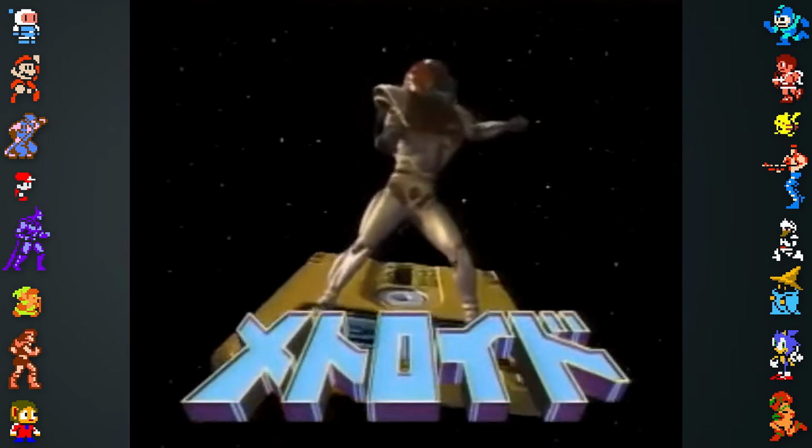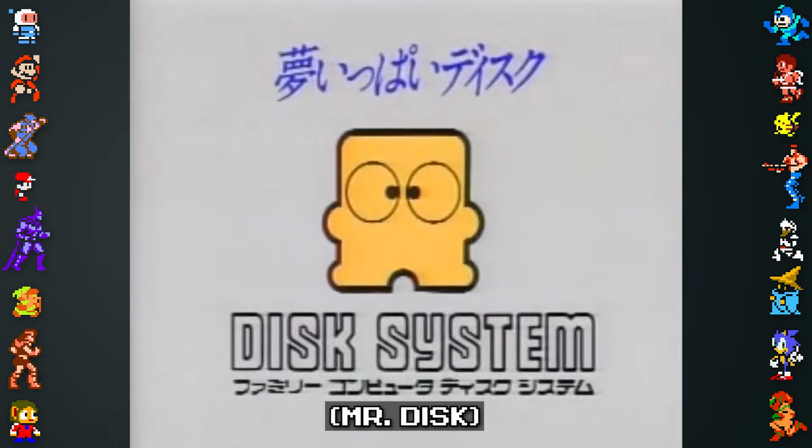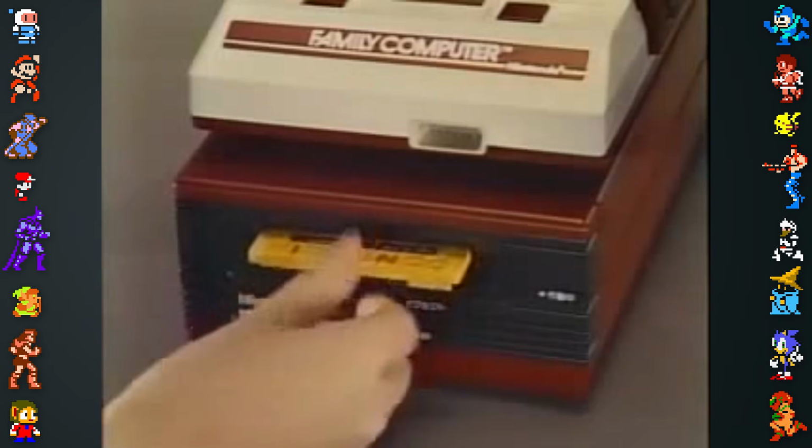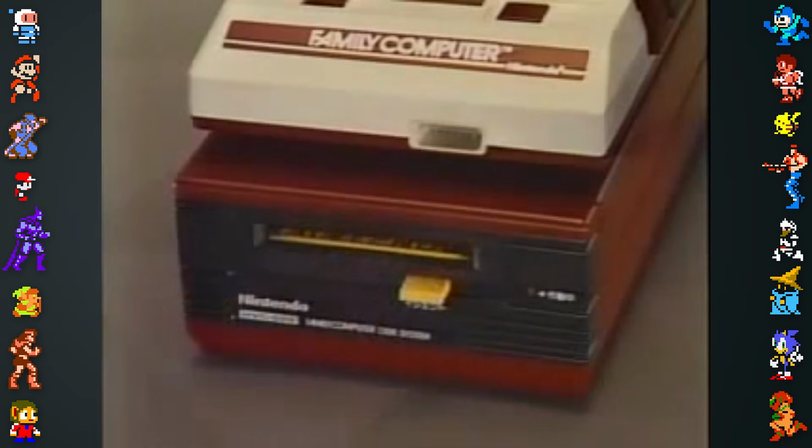Released in 1986, the Famicom Disk System arrived 3 years after the base console, and is probably the generation's best-known add-on. The long-forgotten Disc-kun served as its mascot, and over its lifetime, fans bought 4 million disk systems, about one for every 5 Famicoms.